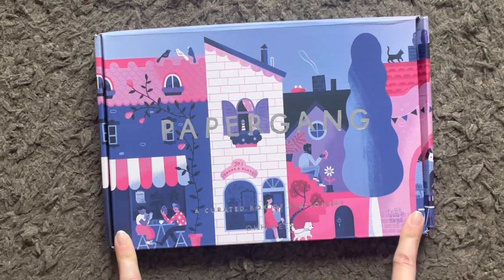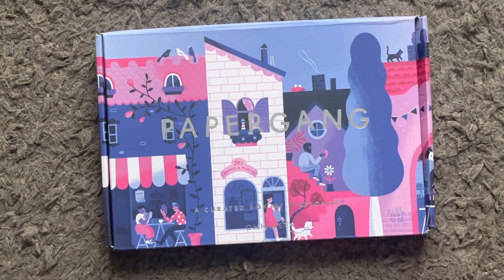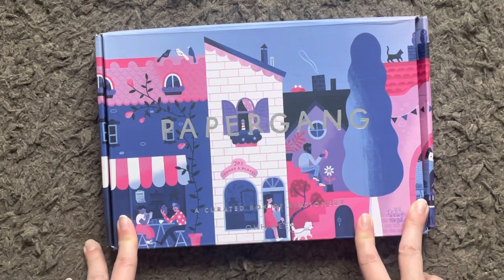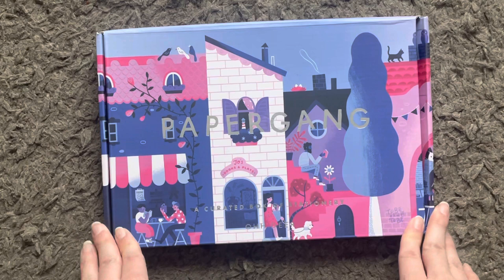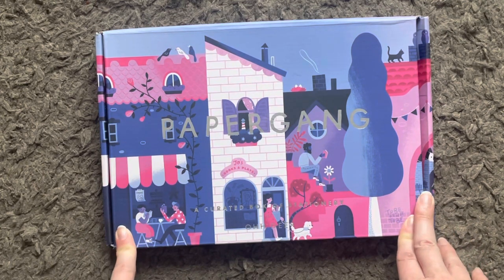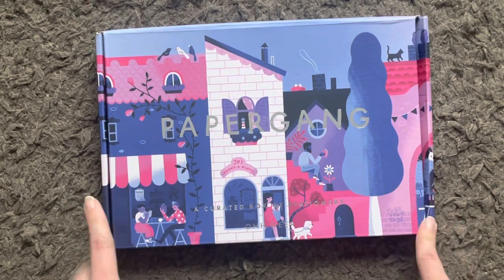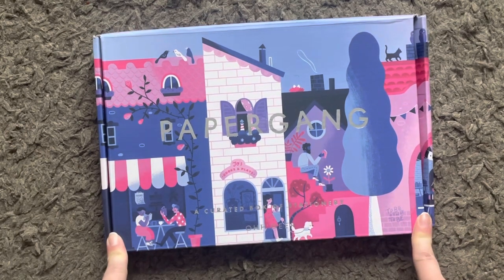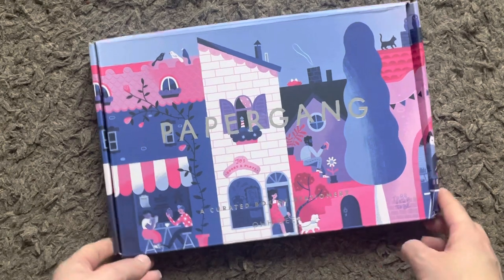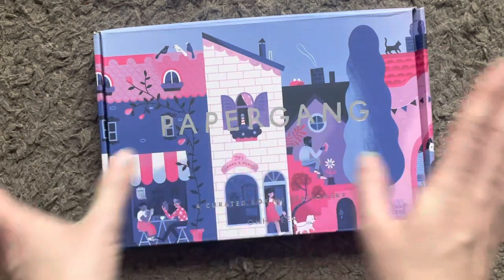Papergang is a stationery subscription box. It has just changed the pricing if you just buy individual month by month boxes, and it is now £12.95 plus £2.95 postage, whereas before I think it was £15, so it has gone up by a pound. Hopefully they're going to be improving the boxes for that extra money that they're now charging. It used to be free postage, so they've just changed the structure of it, and we're having to pay for postage, but they're saying that the box is cheaper. I don't know what the thinking behind that is.